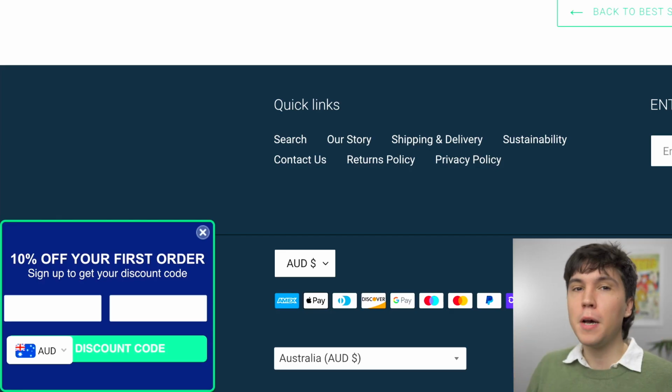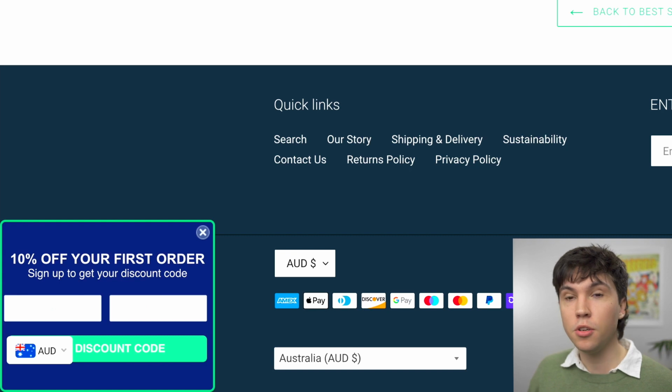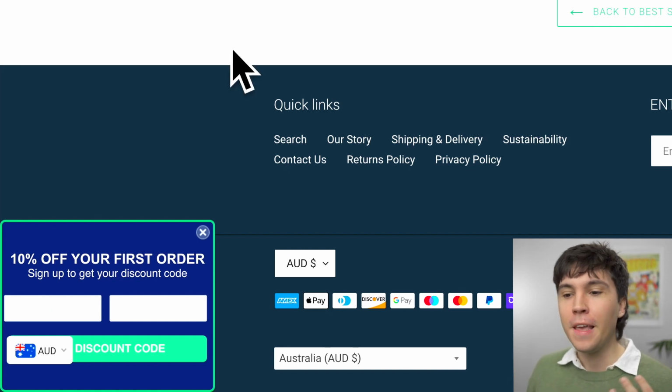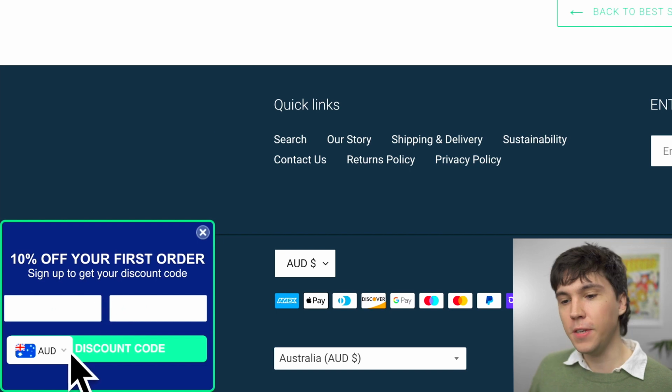Okay, so this pop-up is very important because it's your lead magnet. It's going to generate emails that you can send email marketing to, which is the cheapest form of marketing. Now this pop-up, it needs a bit of work. It doesn't really match the rest of your store, and it obviously doesn't fit in that well because you've got the currency converter on top of it. Maybe just install a different app. I'd recommend Smarter Mail. Yeah, only piece of advice. Let's move on. Great website.